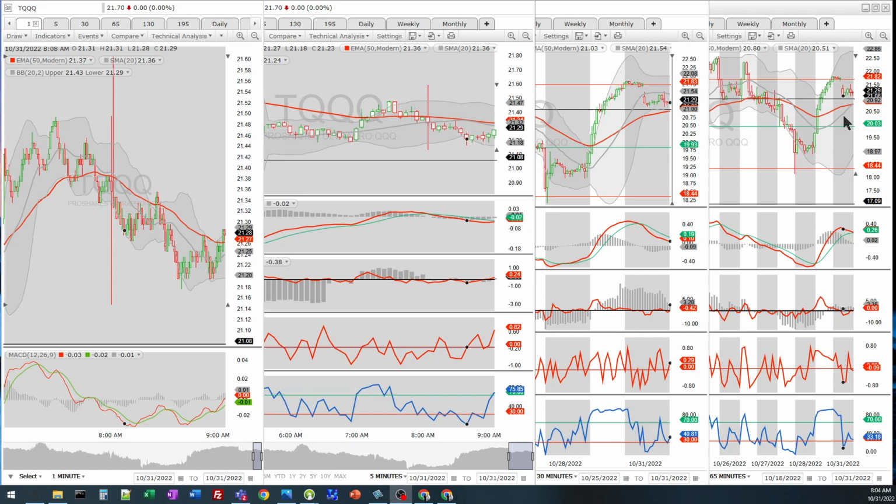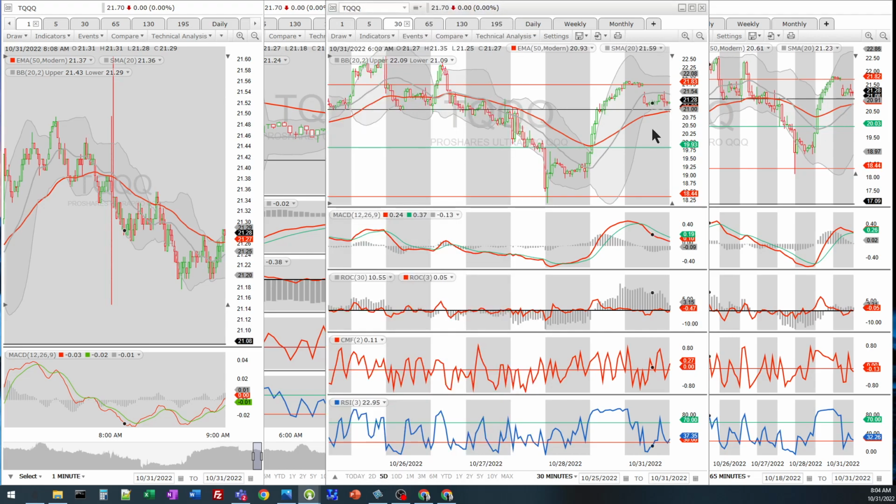The question for today is going to be, how far down do we back test? Do we hold this support line here, or do we potentially go down to this 5 EMA here on the 65? Let's also check out the 30-minute time frame. Again, at support, and notice how on the 30, the 5 EMA is converging on the support line. So I think that the 5 EMA on the 30 is going to be quite important. All right. So let's keep that in mind.